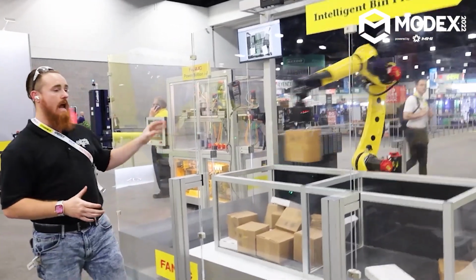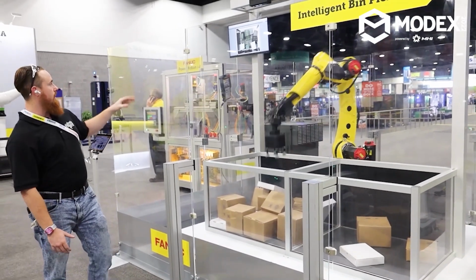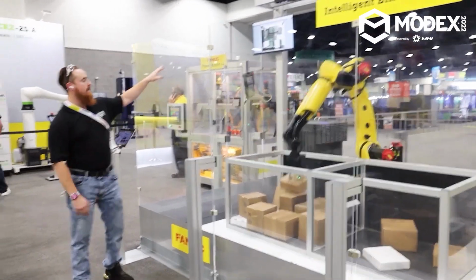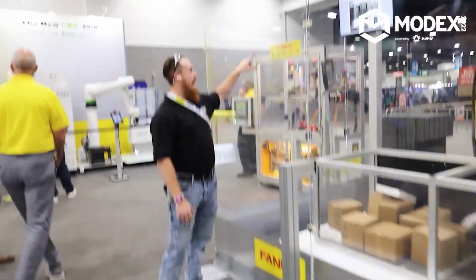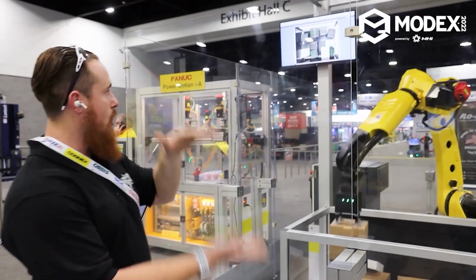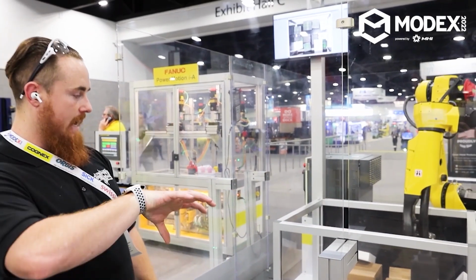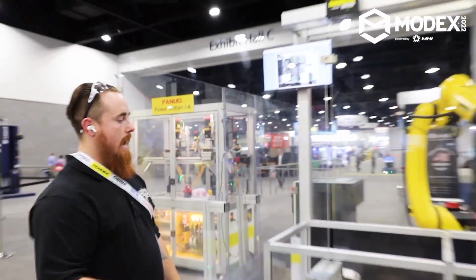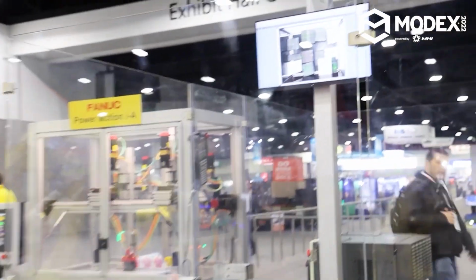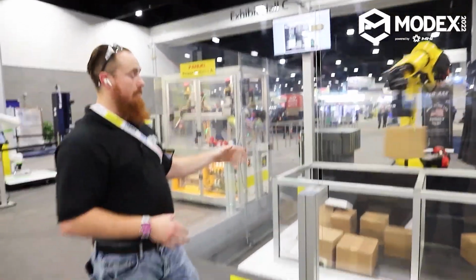This is a bin picking application. It's using Fanuc's 3D vision. And what it's doing is, if you come over here, I can show you on this screen how it's locating the parts. It's pulling the dimension of the part and knowing its Z height as well. That way it knows the orientation, the height of the part, and is able to go down there and pick up the box or the item. It could be anything.